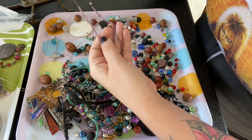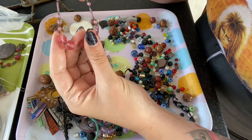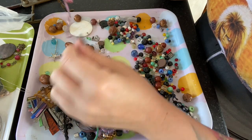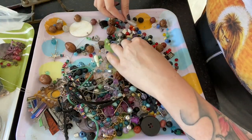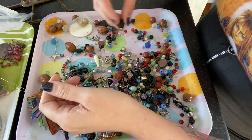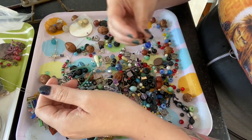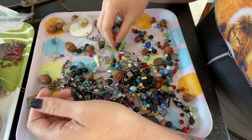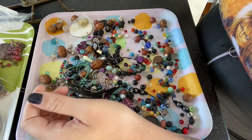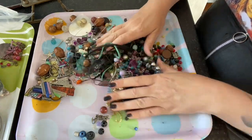Oh, a vintage necklace that the clasp is broken, but that's okay. So there you go. It's got a little bit of verdigris on it. So I'll need to put it in some ketchup maybe. But that's a potential. Something that I would be willing to fix myself. And lots of nice unusual beads. See? It's weird beads and some definitely vintagey looking bits. But nothing in there, really. So not the best start.